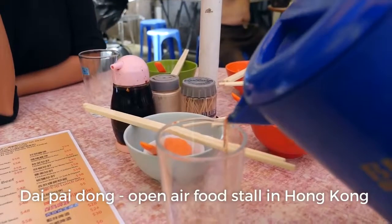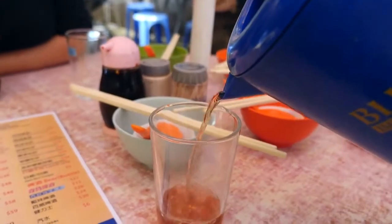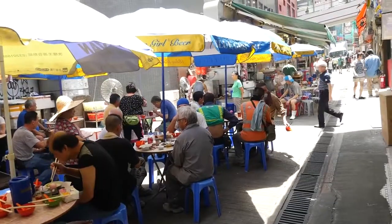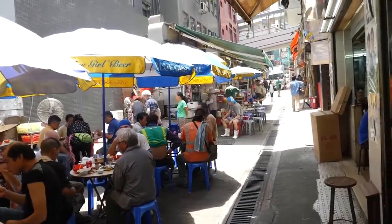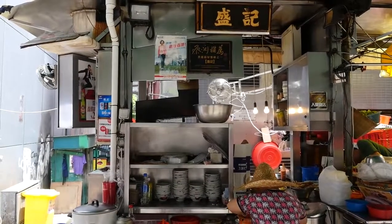A Dai Pai Dong is a registered, licensed cooked food stall in Hong Kong, and oftentimes they are street food stalls or even market stalls that serve food. They used to be very popular, but now a lot of the Dai Pai Dongs, because they run within the family, have started to phase out as Hong Kong has become more and more modern. But there are still some street food gems in Hong Kong, this being one of them, and I am excited to be here for lunch.